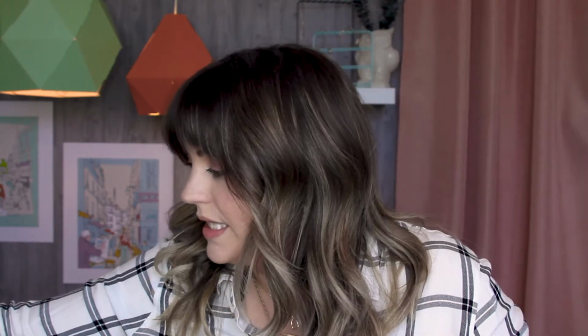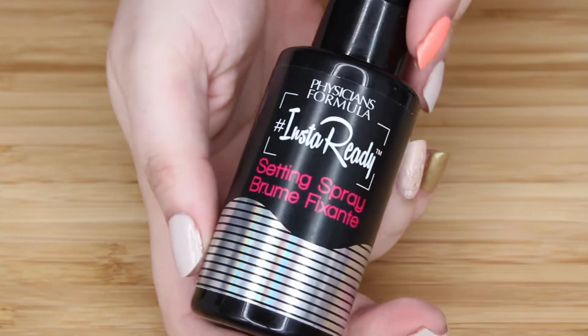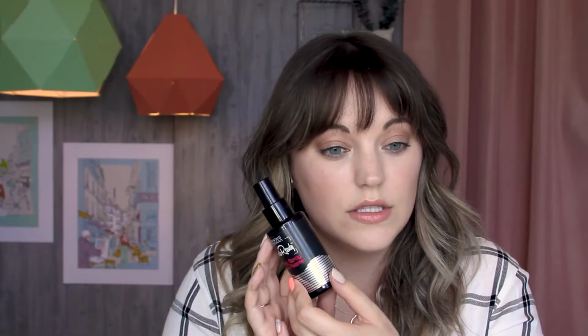I like to bring samples when I'm traveling. I'm not the first one to think of that. They're smaller. They travel well. This is the setting spray I brought. The Physicians Formula Insta Ready Setting Spray. It does nice. It's got a decent spray. The smell, it's not that bad. It's not that strong, but it's not that good.